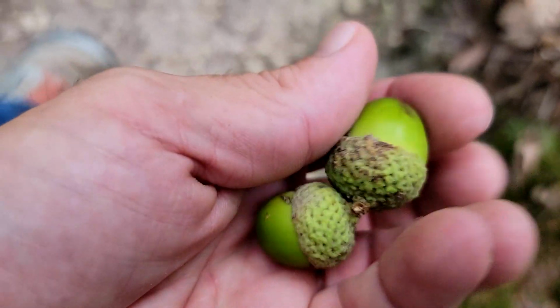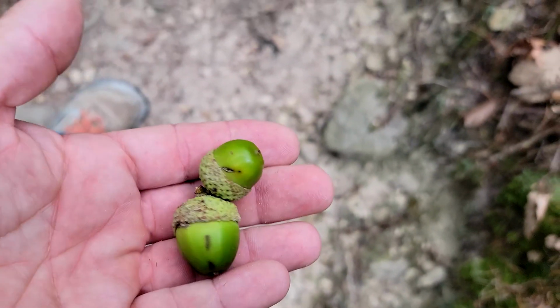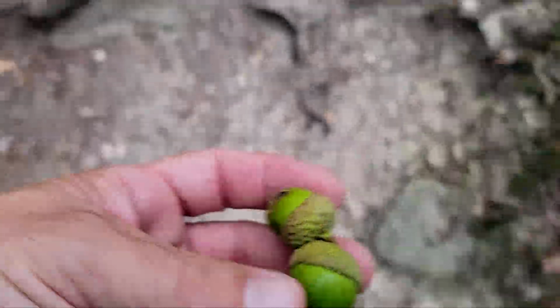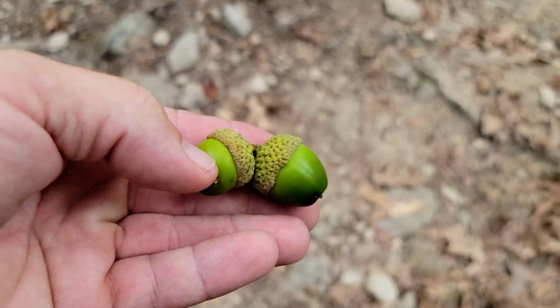One of the things that I've really grown to appreciate about Pennsylvania recently is its rich diversity of plant life. Look at these acorns here. There's a whole giant tree full of them. This is the type of thing that lets all these wildlife live in this area. Beautiful, healthy acorns, fresh from nature.